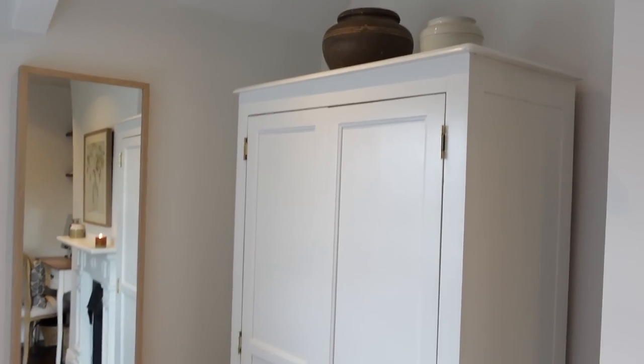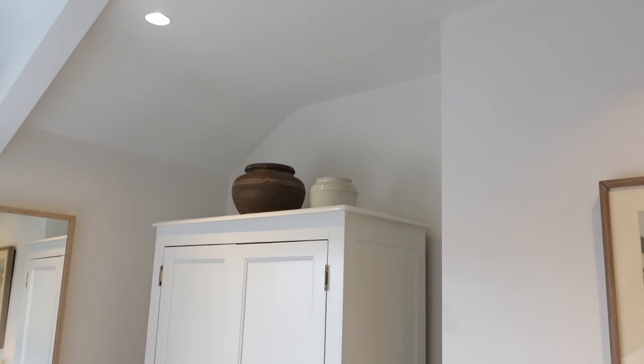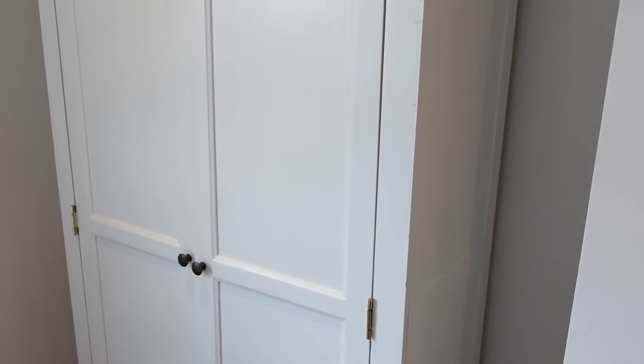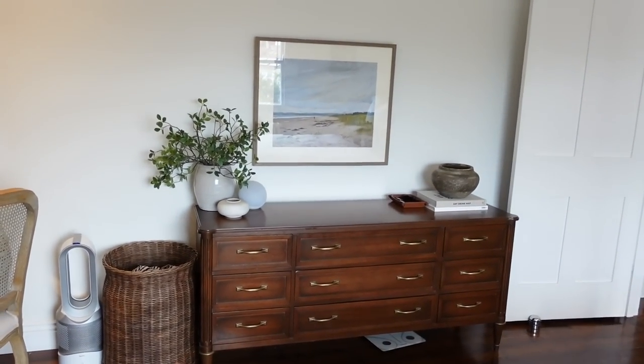And then we also have this wardrobe, which is a small old wardrobe. Long term, we'd love to do built-ins in here, but they cost a pretty penny, so not for now. And this does the job. And especially if this is a guest room, guests don't need that much storage. This one rail will be plenty enough.